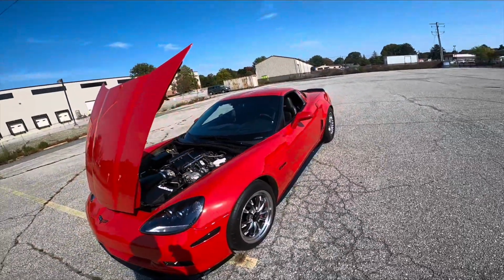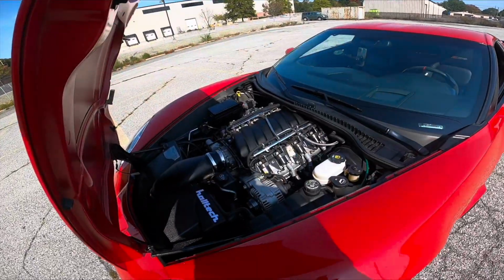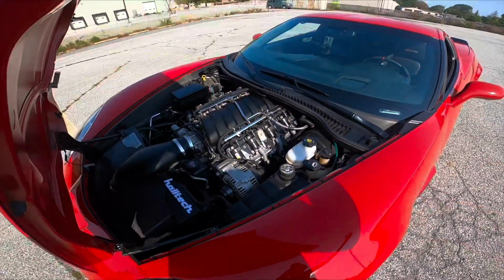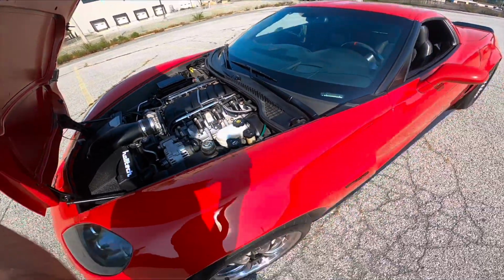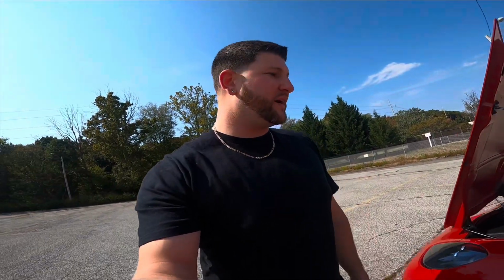But I highly recommend the RPM package. That's my go-to. There's other good packages out there, but the RPM just works, and drivability is phenomenal. Gas mileage is great, makes great power, and they just really got the package dialed in. They really do. So that's it, guys. I mean, like I said, it's a really short video.